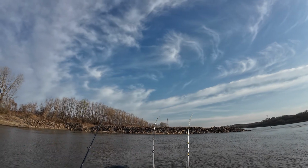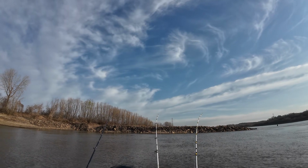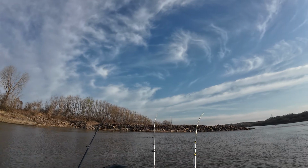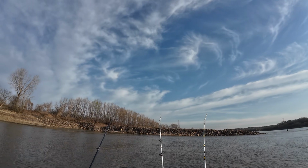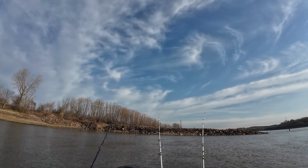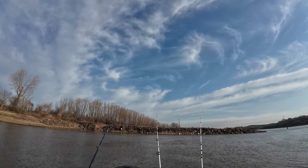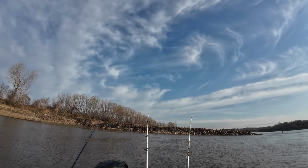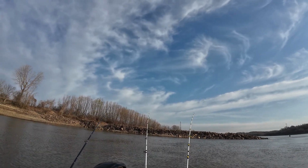I don't know if that was a bite or the boat's shifting a little bit. Them 2 right-hand poles are definitely the boat. Lots of times whenever them sinkers slip on the bottom, it'll trigger a bite. I don't like how the boat's positioned right here. I worked on it 10 minutes trying to get it the way I wanted it. Boat positioning is a big key. So if your boat ain't positioned right, then your baits ain't positioned right.